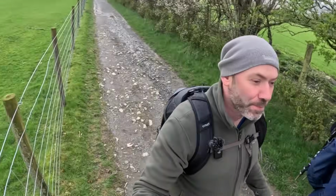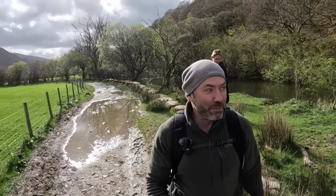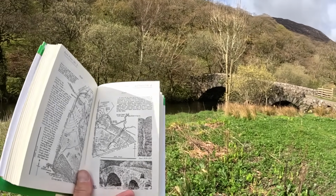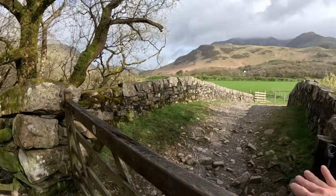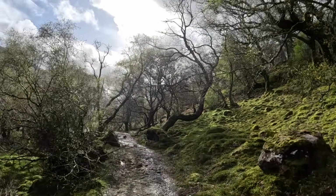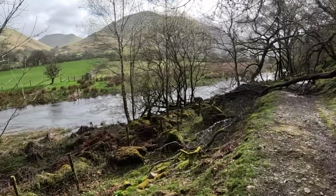We're starting off by going over Scale Bridge, so I'll just show you that. It's a bit muddy, so I'm just walking on this little wall at the side. I guess that's there because it's always a bit muddy. That's Scale Bridge in reality, and there it is in the book. That beck is pretty full, so the waterfall should be a big one today.